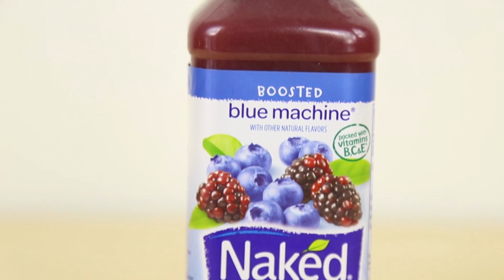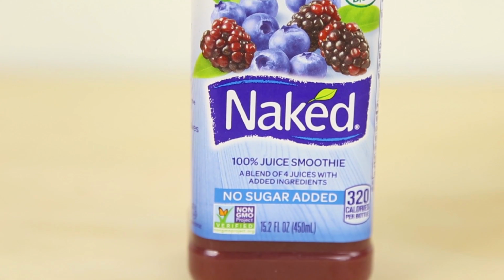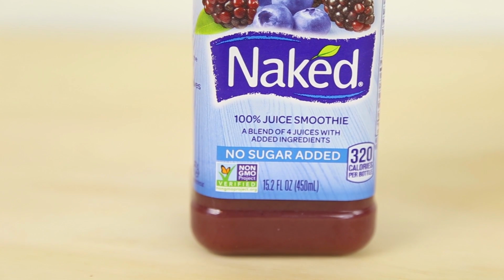Naked Blue Machine Boosted. 100% juice smoothie, a blend of 4 juices with added ingredients, no added sugar. Lots of health claims. In my opinion, if you are eating whole foods and a relatively clean diet, you should be able to get most of the nutrients that you need from your food. You shouldn't need a boost in your juice. And really, the same goes for a multivitamin. This is very debatable, and I don't want to get too far into it. Pretty much, if you're eating really nutritious foods, you're going to be getting those vitamins anyways.